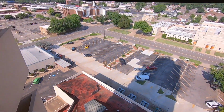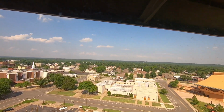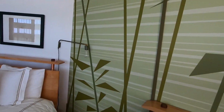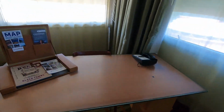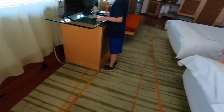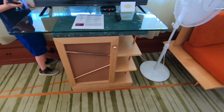I'll just see if it's like 4 years old. You have to put in your room number. Wow. Design is so cool looking. Wait, I'm gonna go in the bathroom and see. All Jackson cares about is the internet.